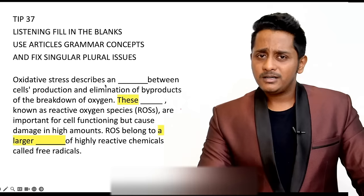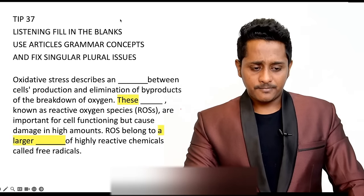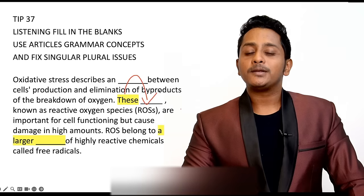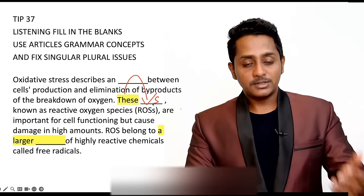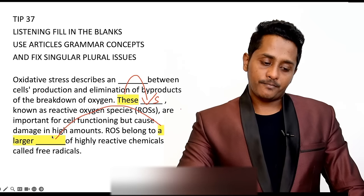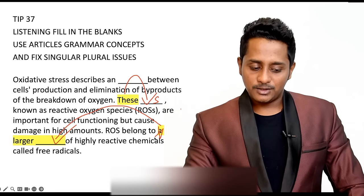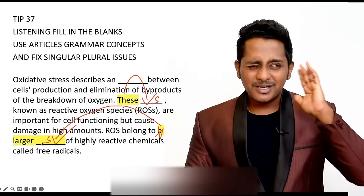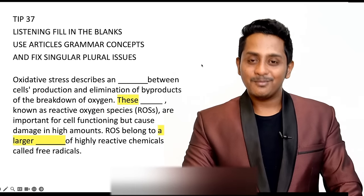Let's say here, I don't have an audio for this question, but still I'll explain. After these, it should be plural. These pens, because these represents a plural entity, belonging to a larger singular noun. If yes is not there, this should be yes. Sometimes this doesn't work. I was not able to listen clearly. Apply the grammar concepts. It becomes easier.